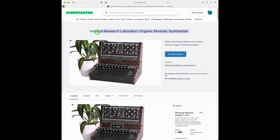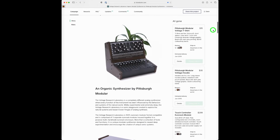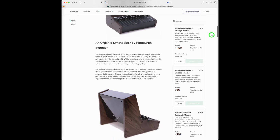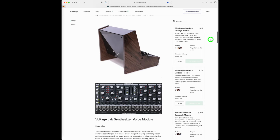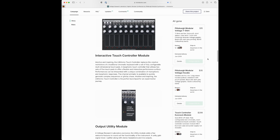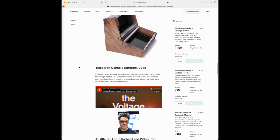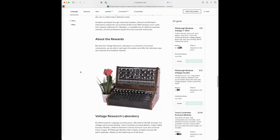The Kickstarter aimed for $60,000 and collected 4 times that amount, almost $270,000. In January 2020, the last units were shipped to the backers. Today, the modular cannot be bought, but is going to be replaced by an updated version that is going to be released in the summer of 2024.